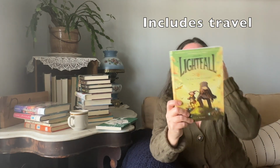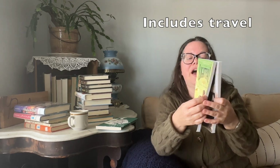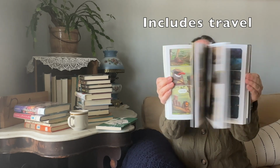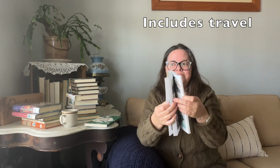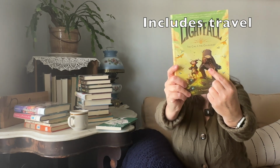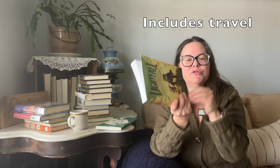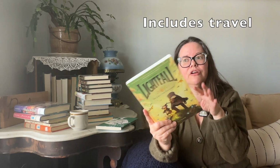Then we have Lightfall by Tim Probert. I'm not going to spend a lot of time on this because, again, I talk about this book a lot. But this is a graphic novel. It is about a young girl named Bee. So Bee's adopted grandfather goes missing, and she has to go on a journey to try to find him. She connects with the Galdurian, who is the last of his kind, and they both end up traveling together to try to find her adopted pig keeper grandfather.